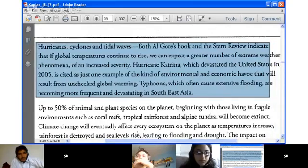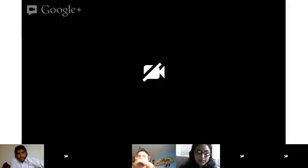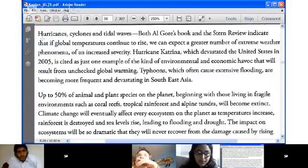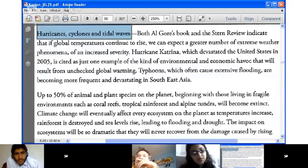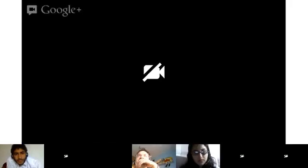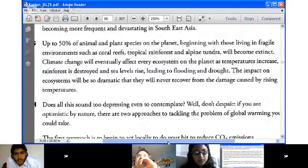Hurricanes and cyclones. Well, I agree. You know what? That's it. Temperature continues to rise. I'm going to see hurricanes, cyclones, and tidal waves. Now I know what paragraph F is. That's all I have to do. I'm trying to figure out the topic of each paragraph, because I'm going to refer back to the reading when I look at the question.